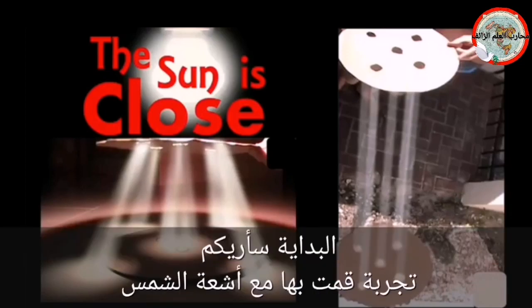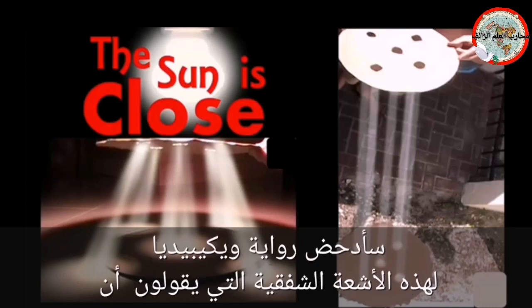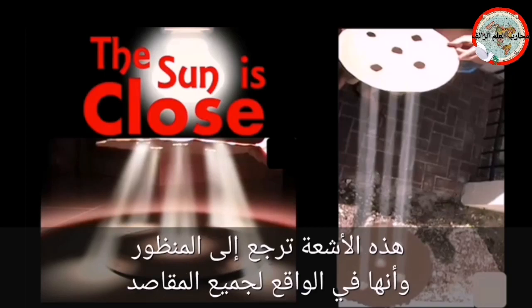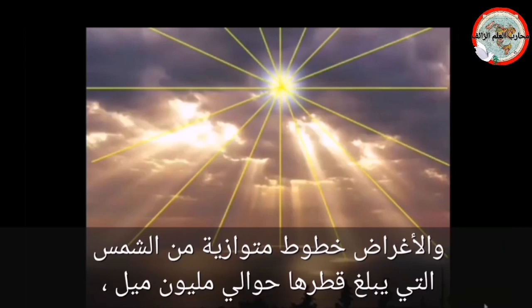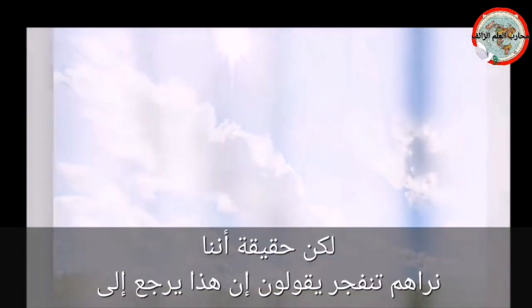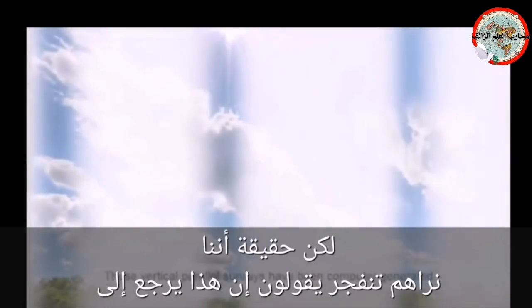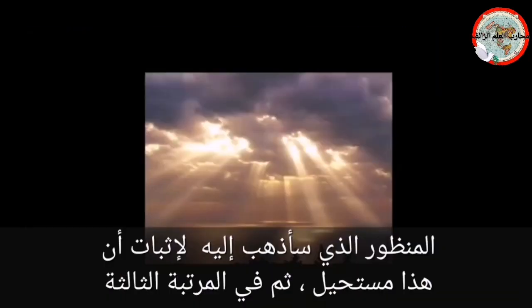First I'm going to show you an experiment I did with the sun rays that's very solid proof that the sun is in fact close and not very big. And then I'm going to refute Wikipedia's account of these crepuscular rays. They say that these rays are due to perspective and that in fact they are, for all intents and purposes, parallel lines from a sun that's almost 1 million miles in diameter. But the fact that we see them splaying out, they say that that's due to perspective. I'm going to show that that's impossible.